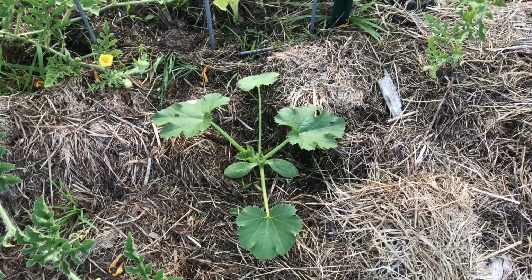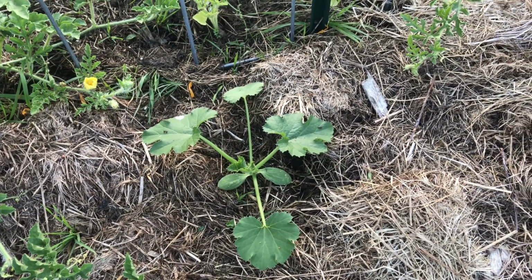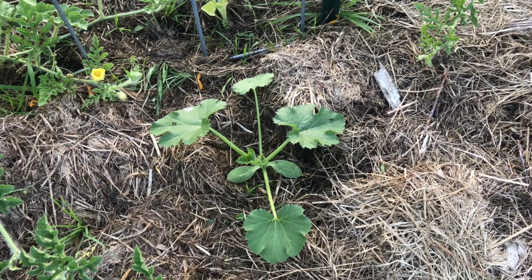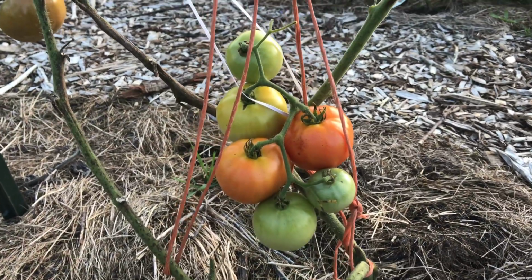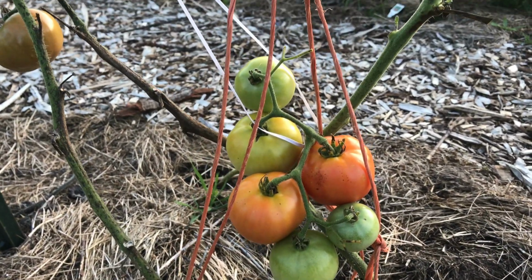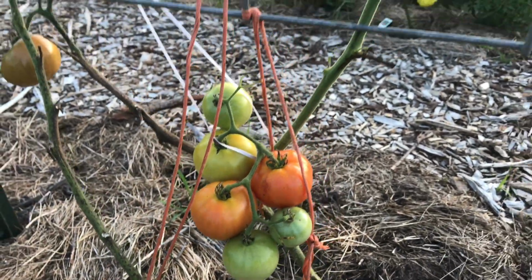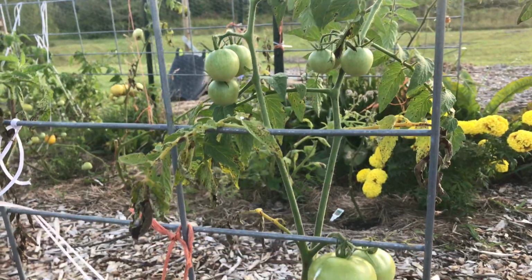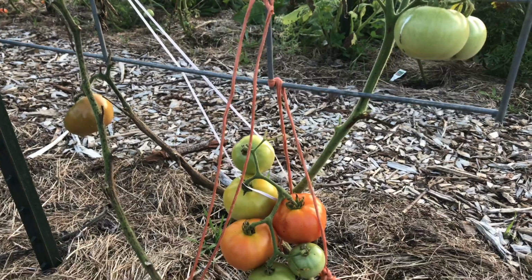Have some more squash coming, pretty new plants. I don't know how they'll do. It is 48 degrees in the mornings, so we'll see if they can produce anything. Here's a pretty cluster. They're not getting real big. I do have blight, but despite all that, it's still hanging on and wanting to produce tomatoes and ripen things up, so I'm thankful.